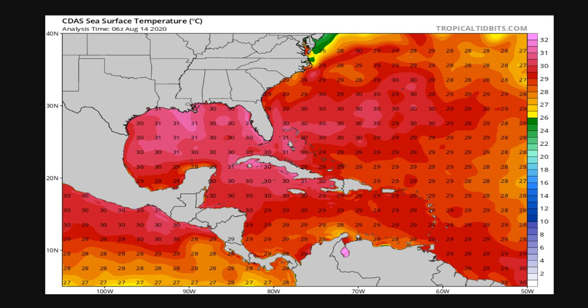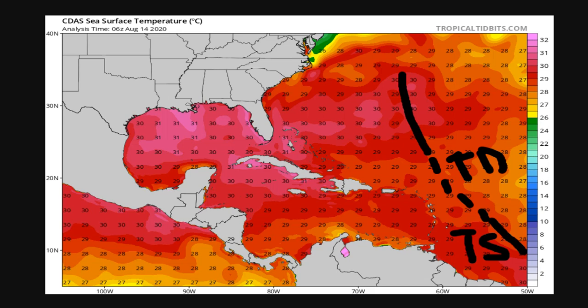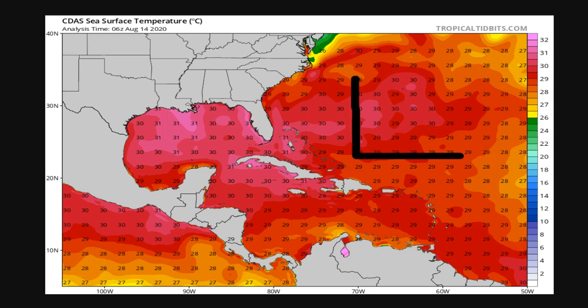But the thing is, the only reason why this is expected to die is because of the shear and dry air. So when this system is expected to move out in this general area right here, I do expect it to actually become a tropical storm again. It will be a depression very soon. This will be a depression right here, a TD. It will be a tropical depression, and now right here a tropical storm. So that's a TS, that's a storm. I do think it possibly becomes a TS once again later on because of the warm waters.